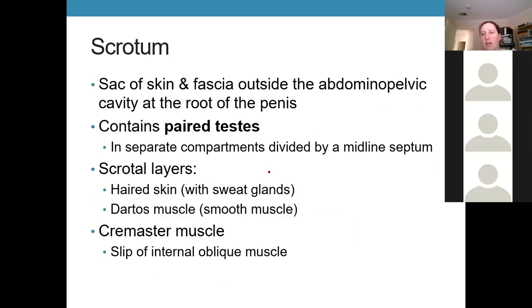All right, so we're going to start with the testes and the scrotum, because we're going to follow the path that sperm will take from development to ejaculation. So the scrotum is a sac of skin, as well as some connective tissue fascia that is outside of the pelvic cavity. It sits at the root of the penis. So it's just inferior and posterior to the base of the penis where it attaches to the body, and it contains paired testes. Okay, we always at least start with 2 gonads.